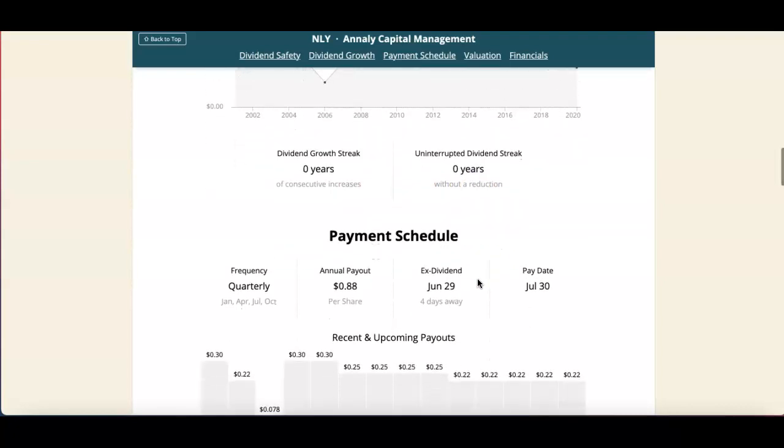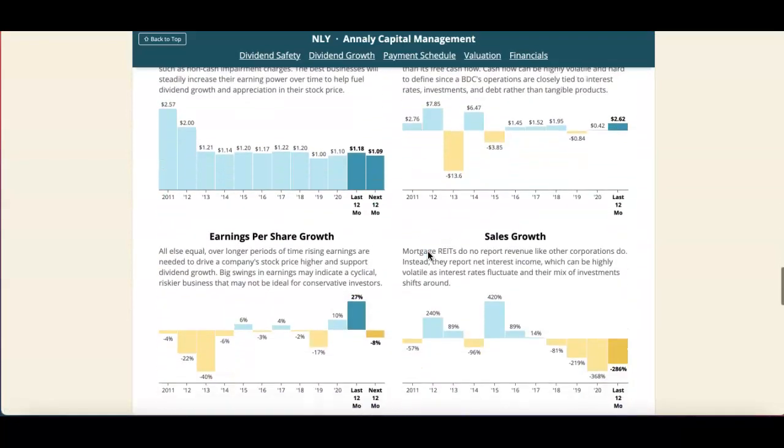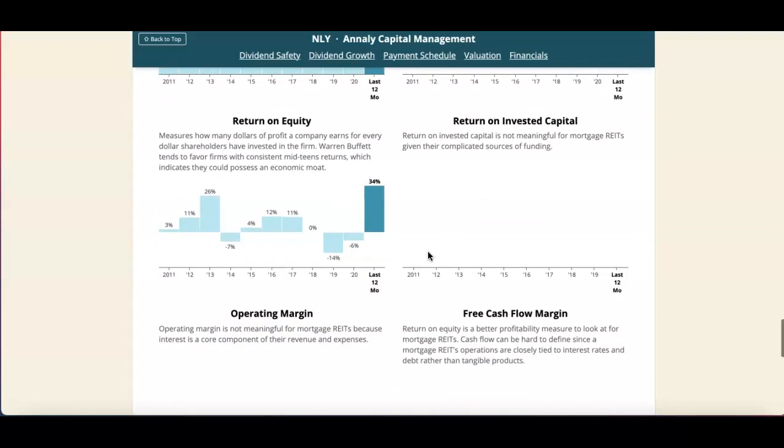However, you will get paid quarterly, which is January, April, July, and October. The annual payout will be 88 cents. Ex-dividend is June 29, then you get your payout on July 30th. So, looking down through some of the return on investment, you can see it's blank. Return on equity, it's about 34%.